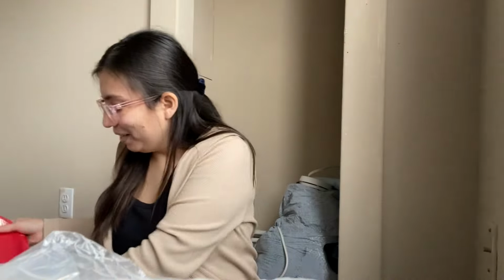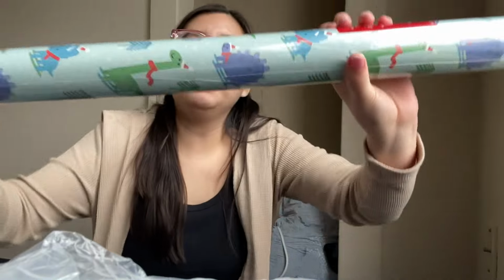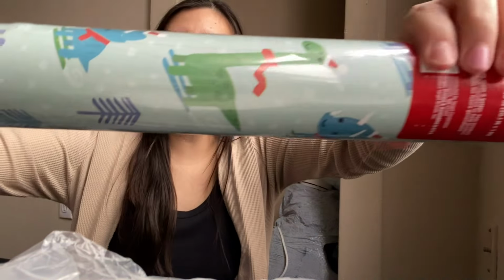What else did I get? These are more plates. You can never have enough plastic plates. And then the last thing I did grab was some wrapping paper. These are little dinosaurs.